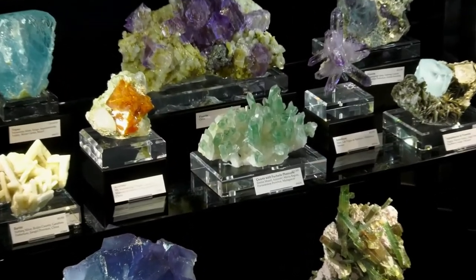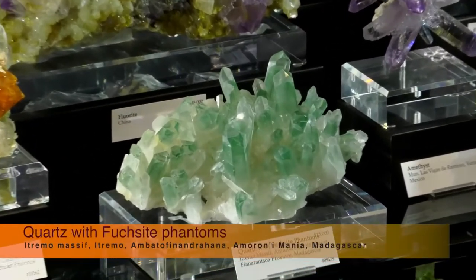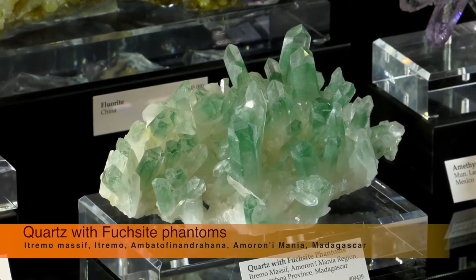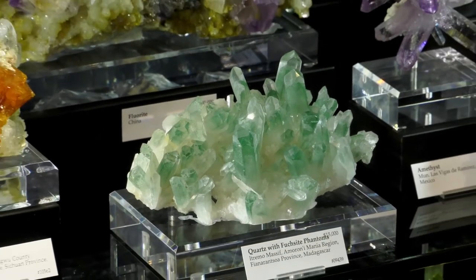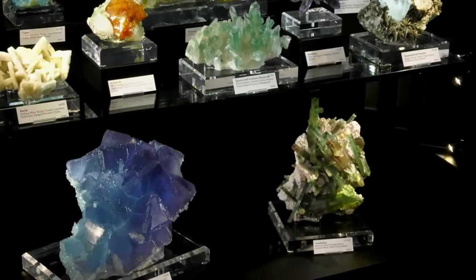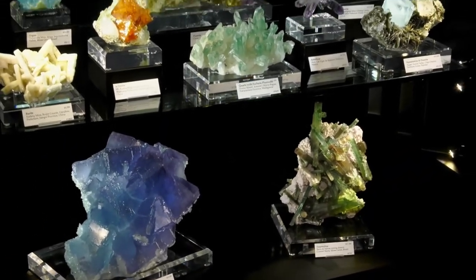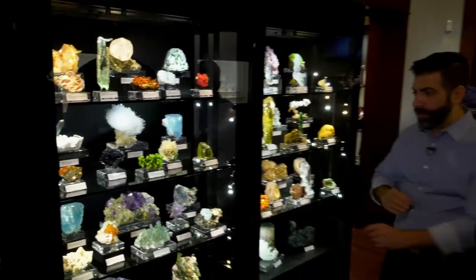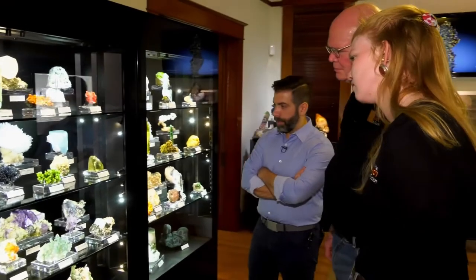Fuchsite phantoms in that quartz. Really pretty color, but usually they're kind of mushy and not quite that sharp and well-defined. Sharp and strong. Those came out, I guess, 3-4 years ago, maybe more, and they were the best ones I'd seen. This was one from that group. I had about 2 or 3 larger ones, but they were the best.